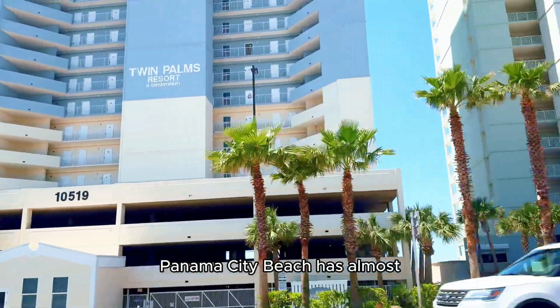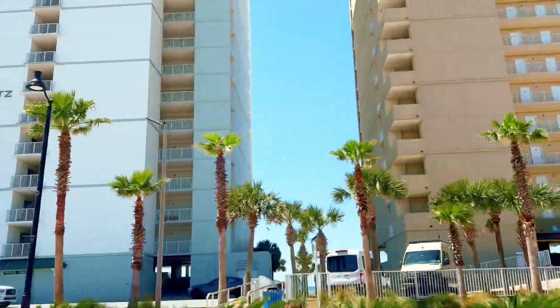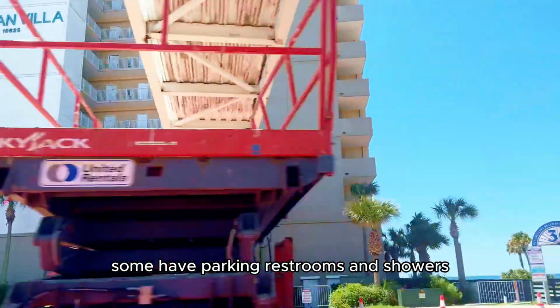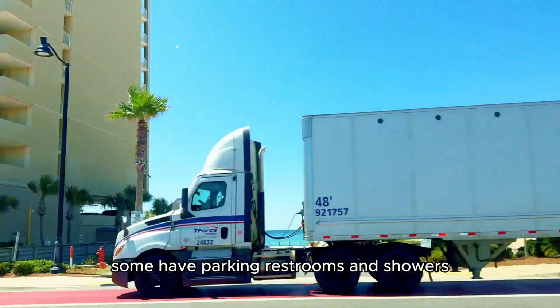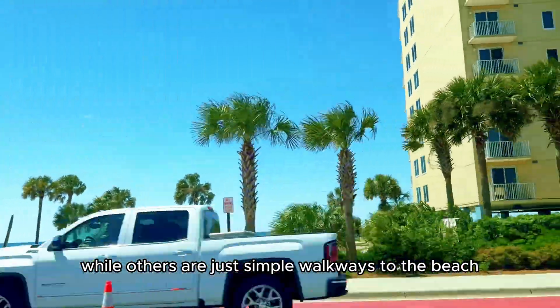Panama City Beach has almost 100 public beach access points, with around 55 of them in the main city area. Some have parking, restrooms, and showers, while others are just simple walkways to the beach.